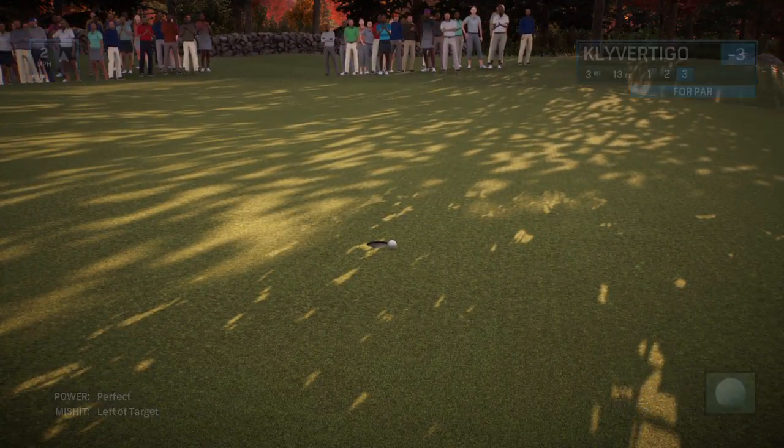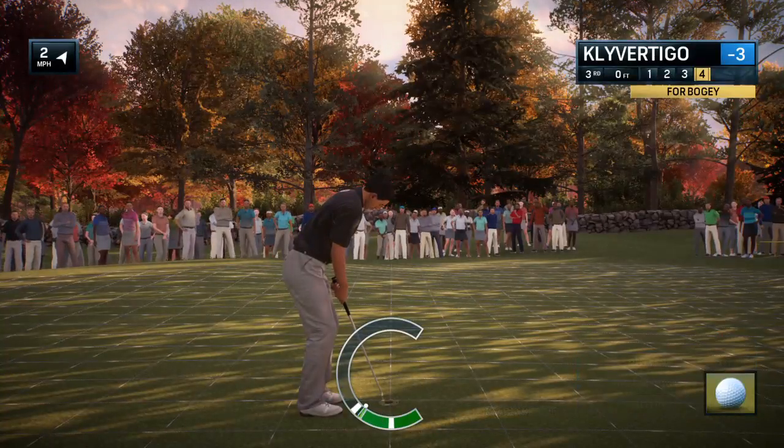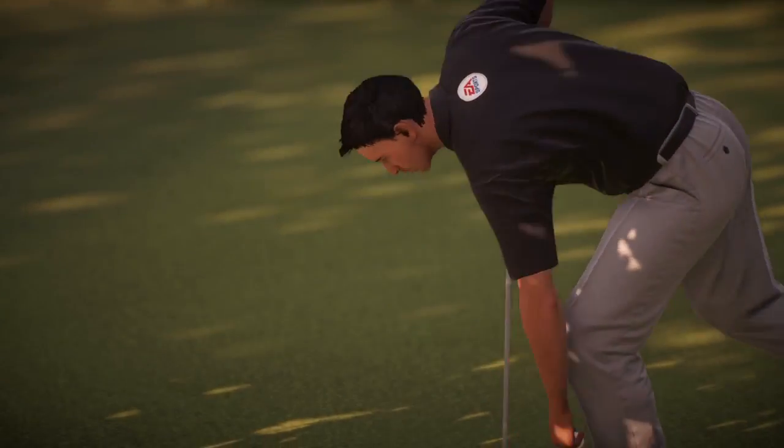Just singes the edge, Frank. Yeah, but at least he's burning the edges. You know you're hitting good putts. Just a tap in to finish the hole. So 2 under early on.